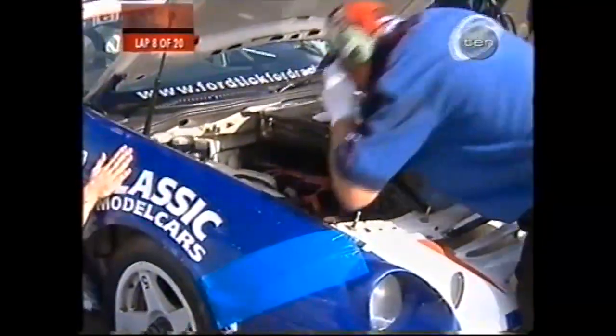Yeah, exactly right, Neil. Just looking at the team here, they don't know exactly what it is right now. It sounds pretty rough, I can tell you, a bit like a Mack truck, but another bad day for Glenn Seaton. Bizarre, considering he qualified on the front row. He should have been in for a good weekend, and then things just went from bad to worse through the succession of heat races. Here's this battle we talked about before between Lowndes and Kelly.